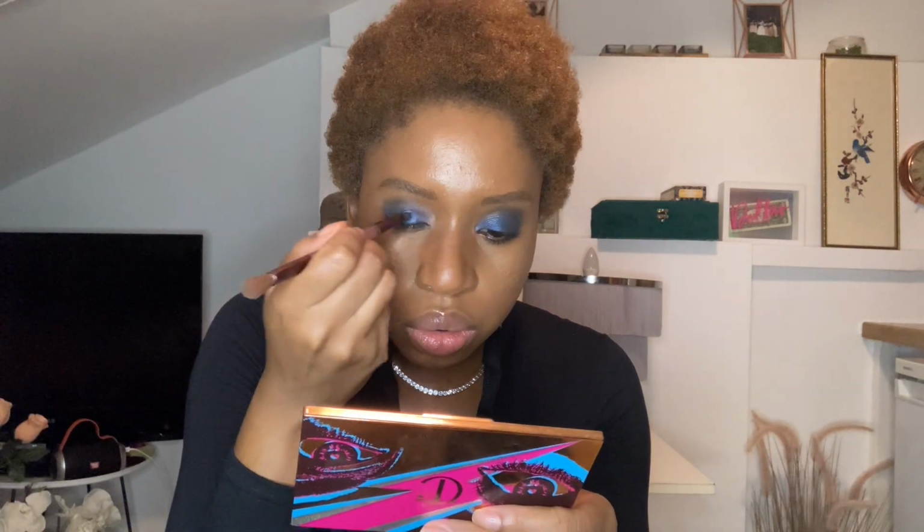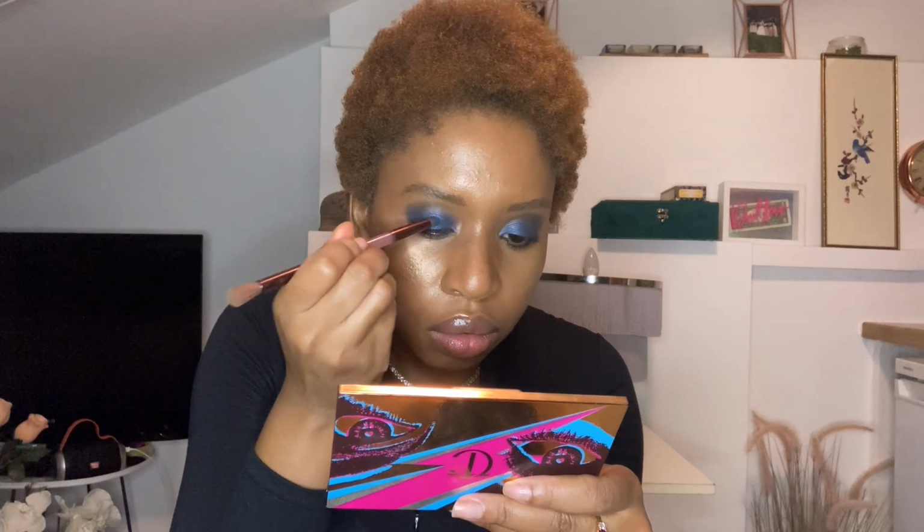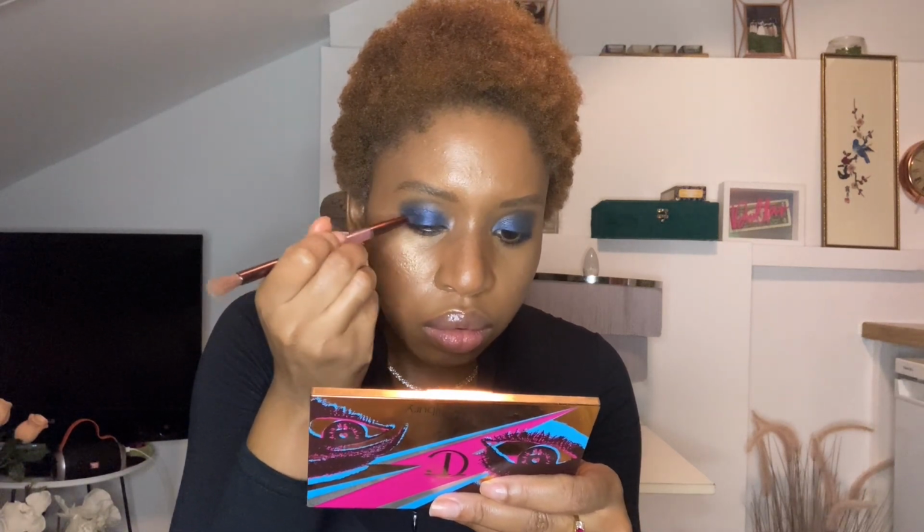Perfect. And I'm just going to get my mascara. Actually, it looks like this eye is a bit brighter because I used more of this side. So let me just go over it a bit more. Okay, that's better now. I'm just going to use more of the green as well on this crease. Match the intensity. Okay, I think that's nicely matched now.